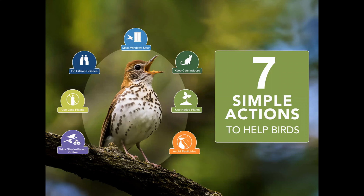Another one is to make windows safer. A lot of birds die by striking windows, which I won't go too into depth. Again, we'll give you a resource for you to look more into these. But a really important one is to keep your cats indoors. Cats are actually the number one killer of birds, and we lose more birds to cats than any other of these 7 simple actions. So keeping cats indoors, using native plants in your gardens, and then avoiding pesticides. These are just 7 simple things that you all can do.